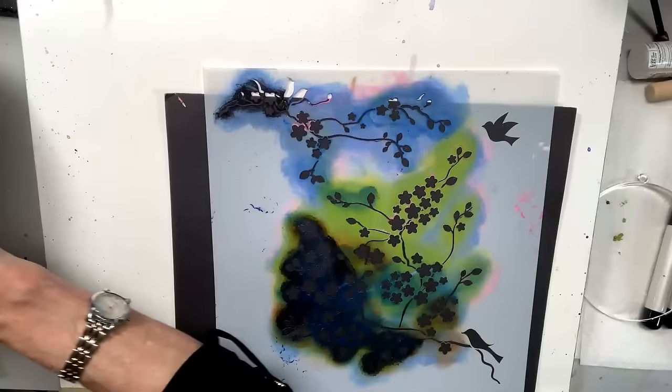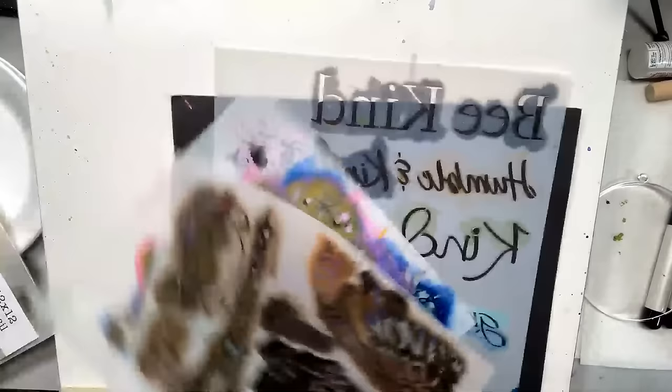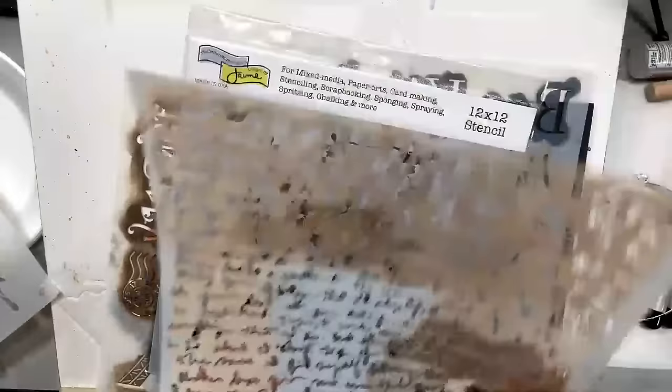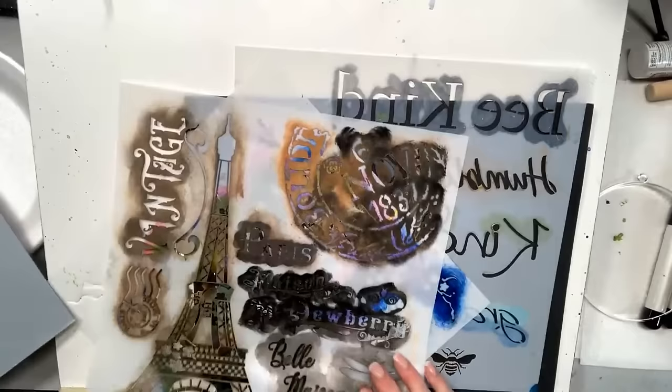I'm going to show you the Be Kind Bumblebee that I was working with. And then here it is. Here's an all over writing. I just put little bits of it here and there, or metallic. All right. And this isn't mine, but it's a very good seller. And it's 6x6 and a 12x12. And so here is my vintage Paris. And so all kinds of fun stenciling on here that you can do.